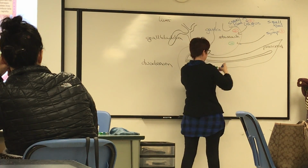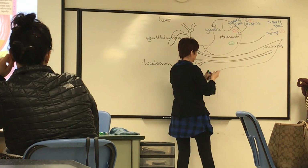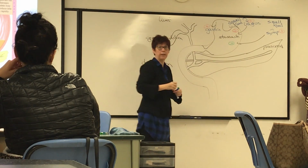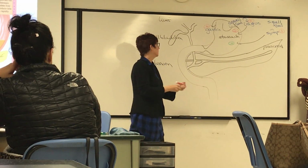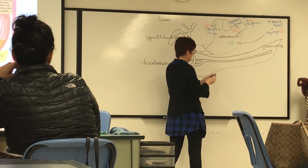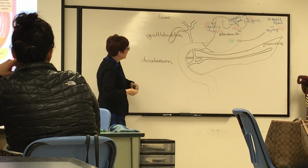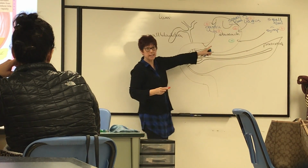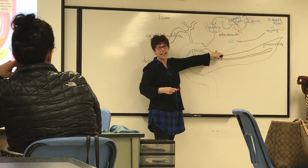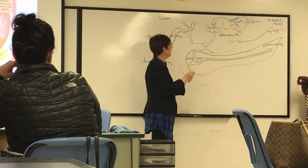So vagus is going to increase gastrin. And does gastrin have an excitatory effect on the stomach? Yes. Okay, you kind of see the plan that we're doing here. And then part of that stimulus by vagus is to relax the sphincter. So while it's causing contraction of the muscularis externus, it's going to relax the sphincter.